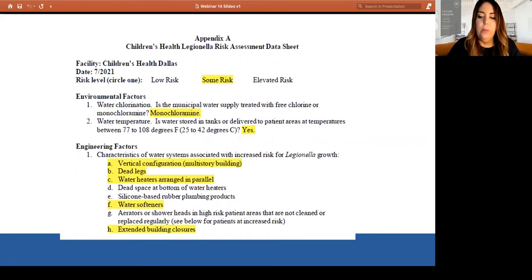One thing that the surveyor did want to see in our last survey is the meeting minutes, where it actually showed that the committee approved this risk assessment. So make sure when you have your meeting, you document the minutes and you say that this risk assessment for this year was approved by the committee. He wanted to see that word for word. Next slide, please.